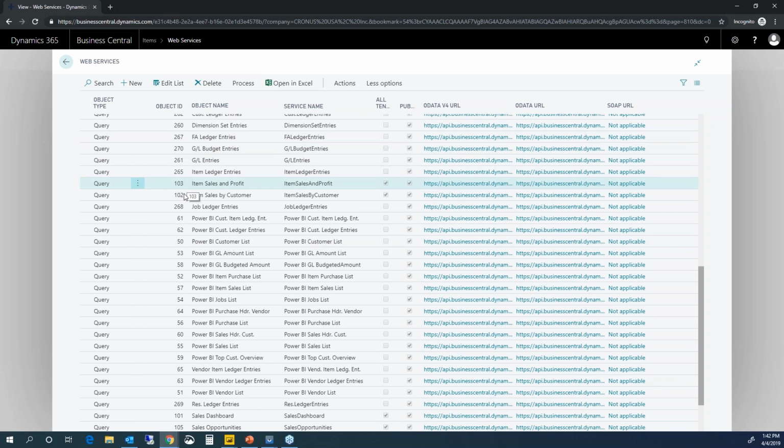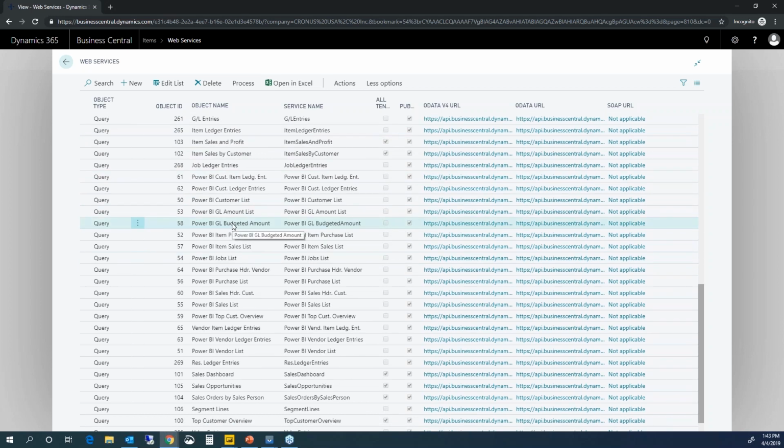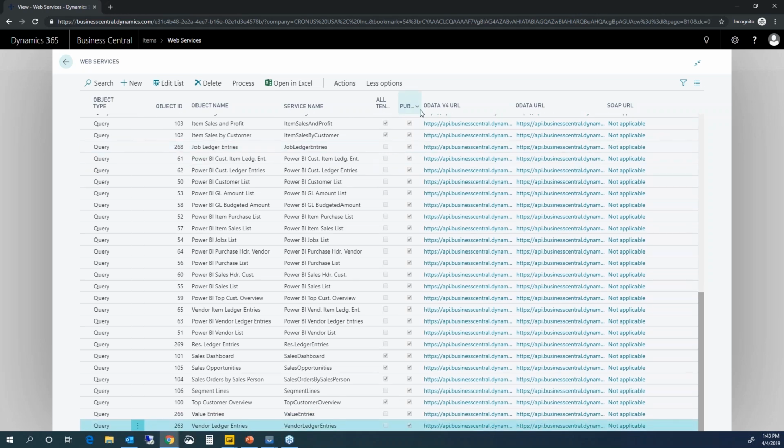So you go to web services if you're running NAV 2018, or web services goes back to 2013, and you define what you want this to be. As soon as it's created, it gets a unique object ID in NAV, but here it gives you all the OData v4 and OData standard URLs, as well as a SOAP URL if you've got that enabled.